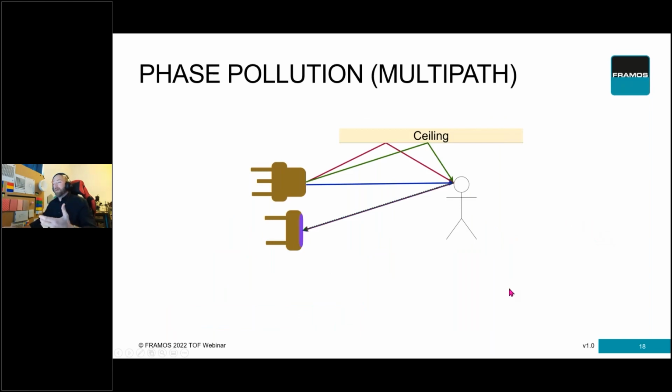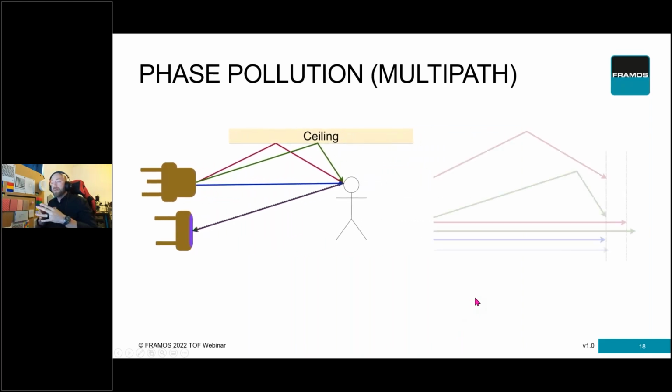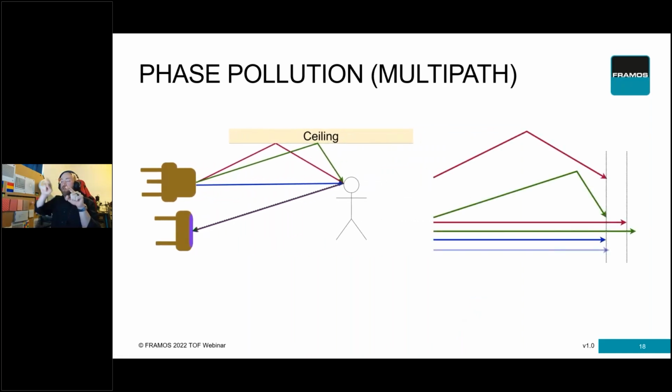The other one is pollution. In my drawing, we had a wonderful laser that only hit our target and only came back to our detector. I mentioned ambient light, which is just a general DC offset to our whole system. But we also have the potential for our light to go out to our target, hit it, and come back from the same point, but having taken multiple paths to get to that location. Bridges of noses, things like this, curved, shiny surfaces can take more light from the ceiling and bounce that straight back into the camera than the light coming out and bouncing straight back in again. So what you end up with is multiple paths for a single particular pixel.